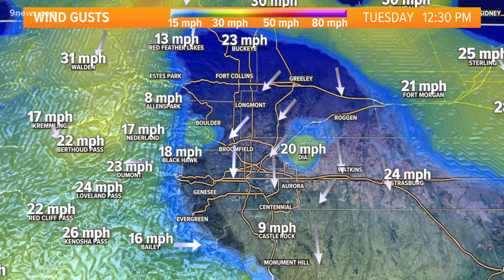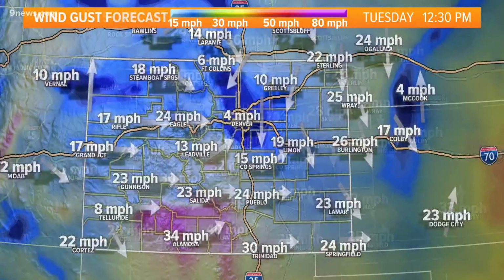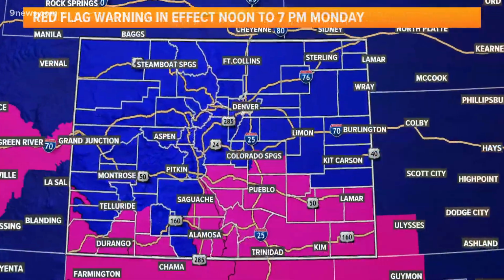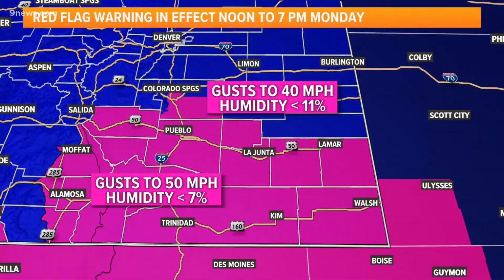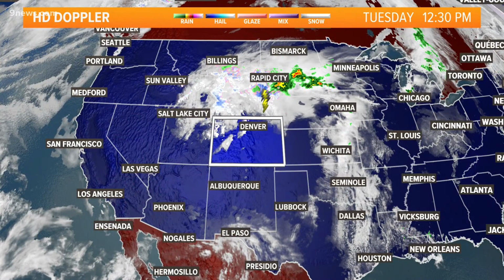As far as your wind goes, it is a little bit breezy in some spots, mainly when we zoom out and take a look at the state as a whole. I'm seeing most of the gusty conditions south of I-70 and then also out over the eastern plains. So that's where we're seeing our gustiest conditions for today, and that's about what we can expect throughout the rest of this afternoon and this evening. At times though, some gusts could get up around 40 to 50 miles per hour. Humidity as low as 7% in some spots, so that means high fire danger. Red flag warnings just went into effect here within the last half hour or so.